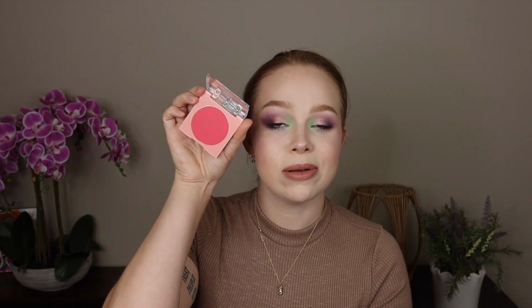And then I also have this blush here called Staycation, which is a really beautiful hot pink. Actually, Amanda gave me this one because it was hers. And she already owns like everything that ColourPop has ever made. So she was like, why don't you just take it? Especially because I'm obsessed with pink blushes right now.